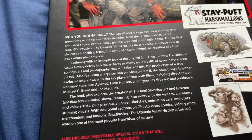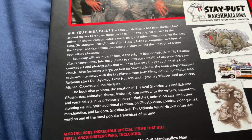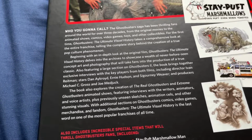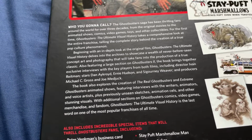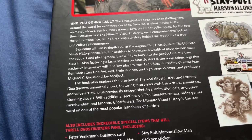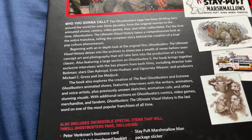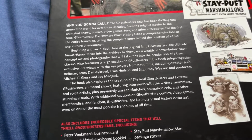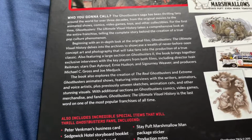Beginning with an in-depth look at the original film, Ghostbusters: The Ultimate Visual History delves into the archives to showcase a wealth of never-before-seen concept art and photography that will take fans into the production of a true classic. Also featuring a large section on Ghostbusters 2, the book brings together exclusive interviews with the key players from both films, including director Ivan Reitman, stars Dan Aykroyd, Ernie Hudson, and Sigourney Weaver, and producers Michael C.